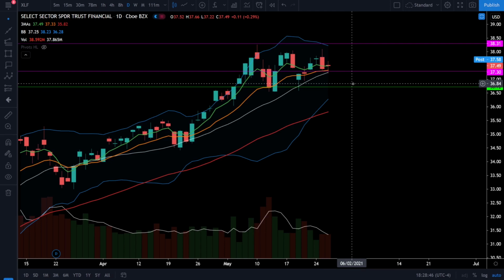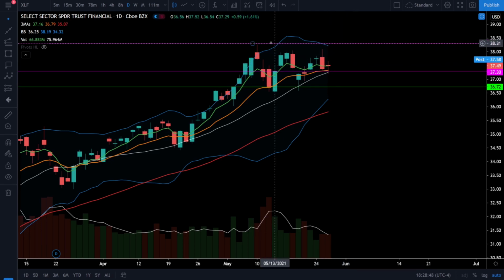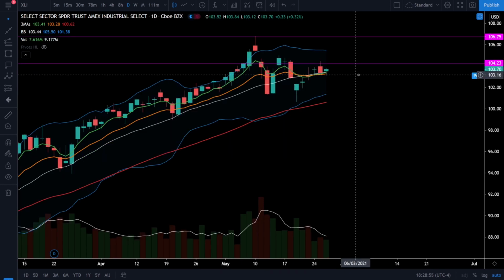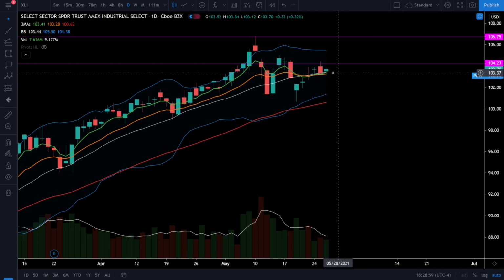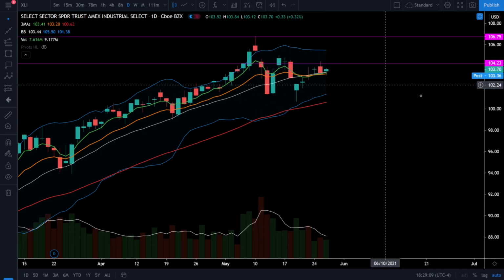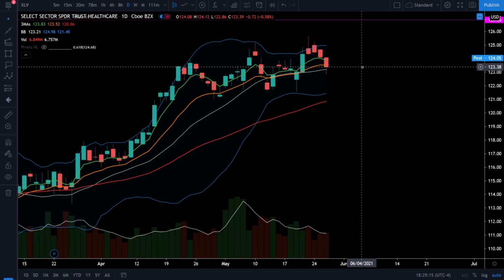On the financials, we went up 0.29% today, closed right on top of the 5 EMA, and still holding on to that bullish trend. We do see the financials in a consolidation pattern, and it could break to either direction. On the industrials, we went up 0.32% today, closing back above all the moving averages and still trying to build back up a bullish trend. We also see the industrial sector building up a consolidation, and we're looking to see which direction the industrials are going to break.